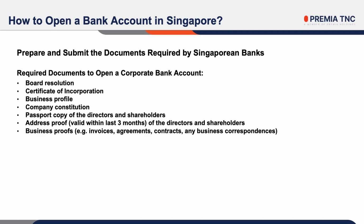proof of local address of the company's directors and shareholders which must be valid within the last 3 months, and lastly, business proofs from your existing business. This includes invoices, agreements, contracts, and any other official business correspondence.